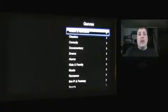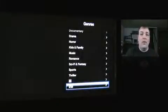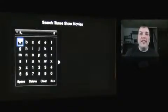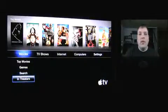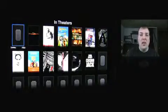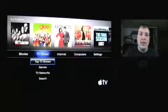You can search by genres. You can see all the different genres there: documentary, drama, horror, even by some ratings. You can search and see what's in there. You also can search just by using search, and like I said, it's a little more handy when you have the iPhone or something like that, using the remote app to go in and use it. And you can also see movie trailers for what's in the theaters. It's a really nice addition to having to go to, say, QuickTime on your Mac or PC or any other favorite movie trailer place to see what you want to see.